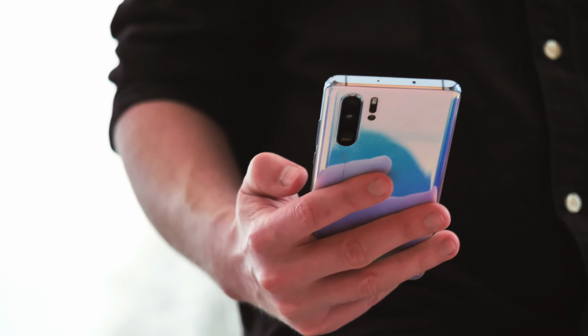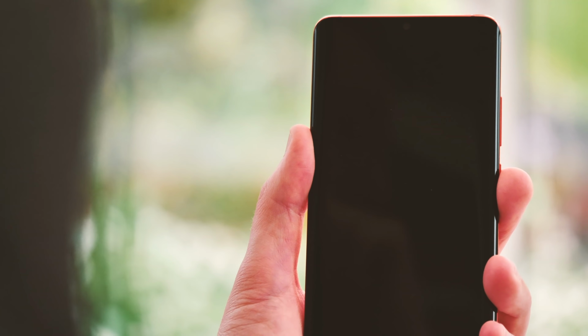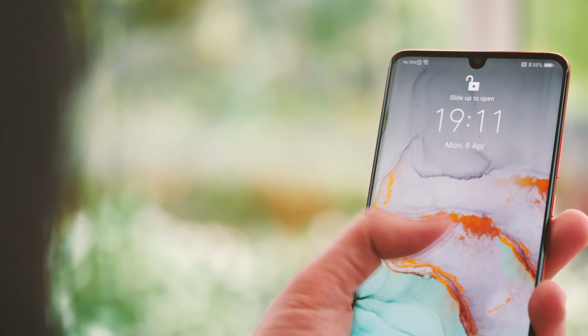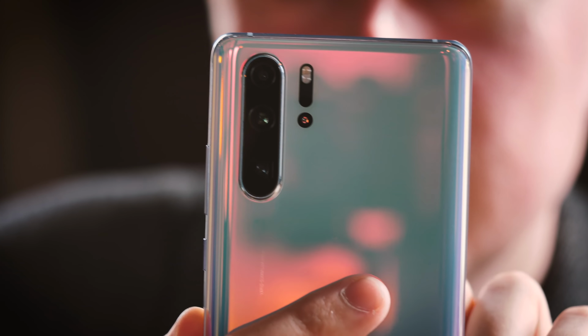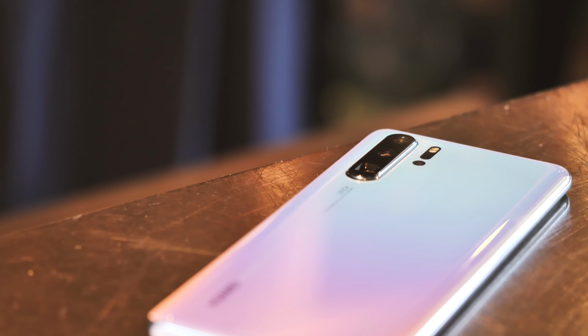There's also face unlock, but because of the need for a smaller notch in this phone, it's a less secure version using just the front camera. I found it works just fine though, even in reasonably dark conditions. On the inside, Huawei's new flagship is a modest upgrade from the Mate 20 series of last year.